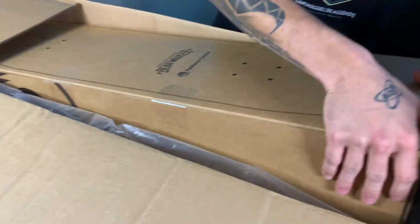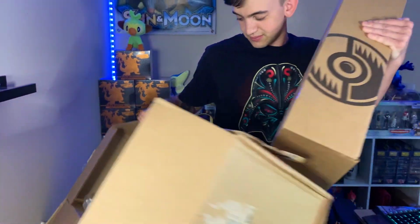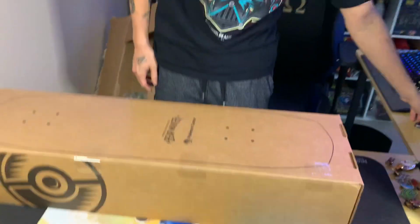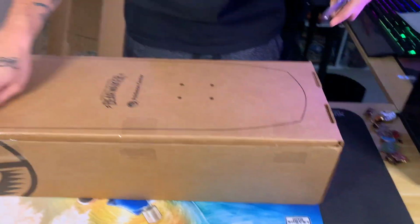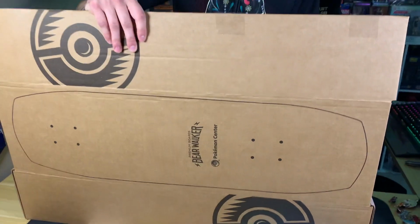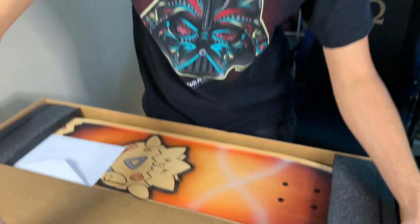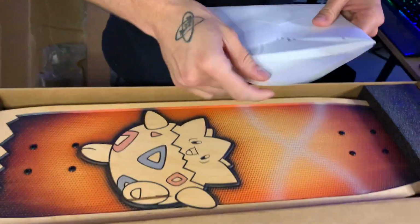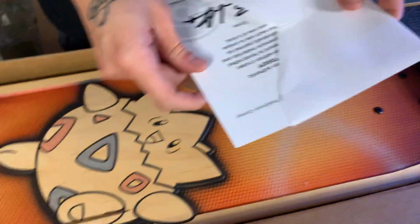After seeing my Bruh's board, I am super excited to get this one up and open. Let's get this one out of the way. Ready? Nani? That's right. Nani? Probably another letter. It's a letter of authenticity of my Togepi board.